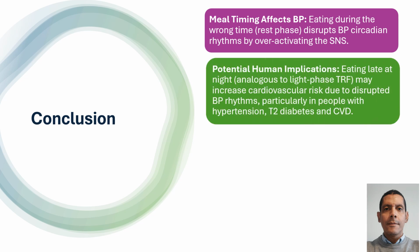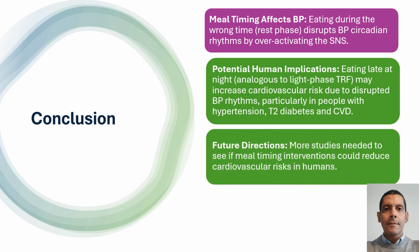The potential for human implications. Eating late at night may increase cardiovascular risk due to disrupted blood pressure rhythms, particularly in people with hypertension, type 2 diabetes, and cardiovascular risk. What are the future directions? It's clear that we need more studies to see if meal timing interventions could reduce cardiovascular risk in humans.